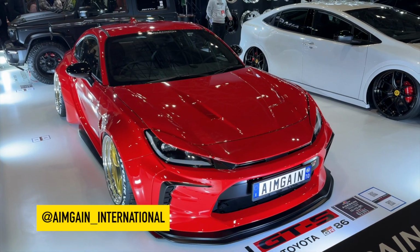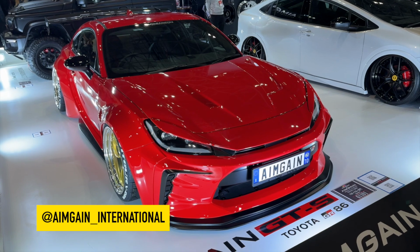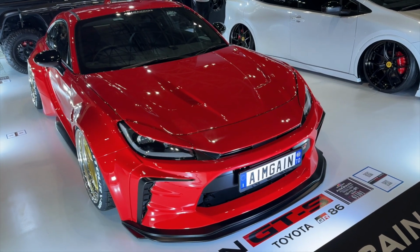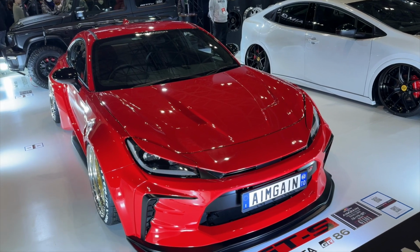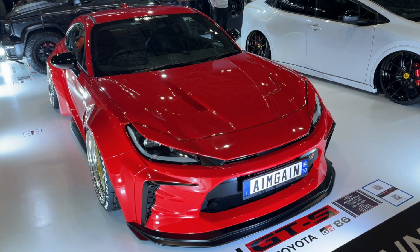Right, I wanted to come back and take a look at this 86 by Aimgain. It's been getting a lot of looks. Morris is a fan of this front bumper. He's been eyeing this car for a minute. Not this one specifically, right? But this company.